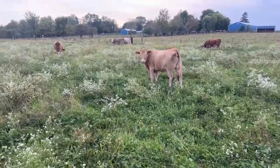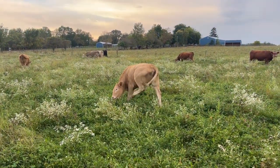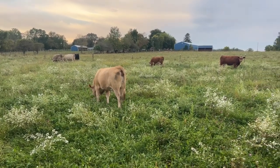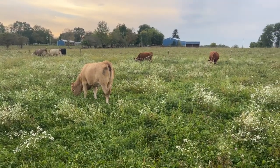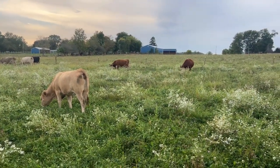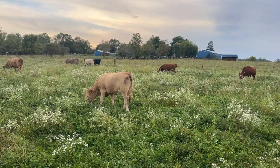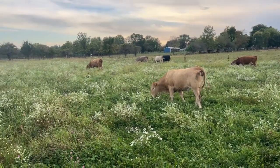When I got my first beef cows, I started off with 4 Herefords, purebreds, and I bought a Charolais bull. That was the beginning of my beef herd. A few of these are Charolais Jersey crosses from my milk cow. The very first cow I had was a milk cow, a Jersey.